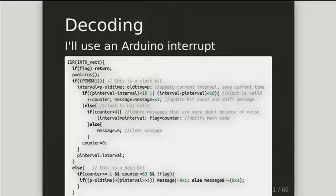Do you want me to go through this, or should I just leave it and give you a link later? Who wants me to go through it? 1, 2, 3, 4. Okay, enough people.